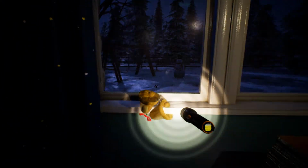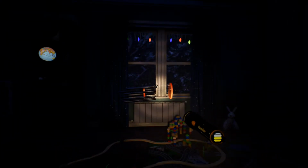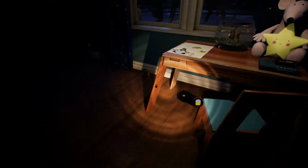Window, right? Window. Why isn't this working? Okay, so that went there. So where do the bells go? Closet? Maybe? Jesus. Right there. Okay. Whatever. Second night.